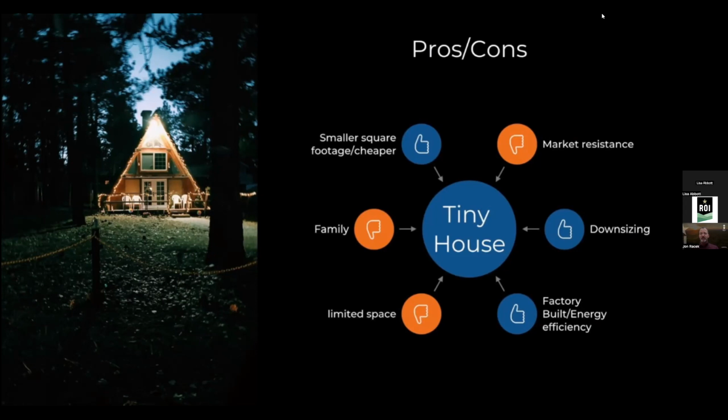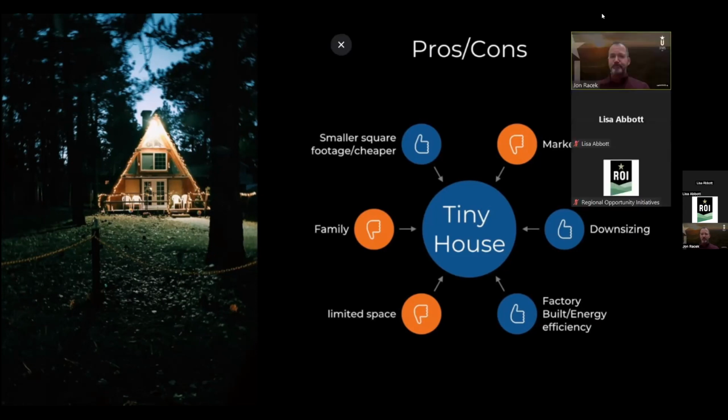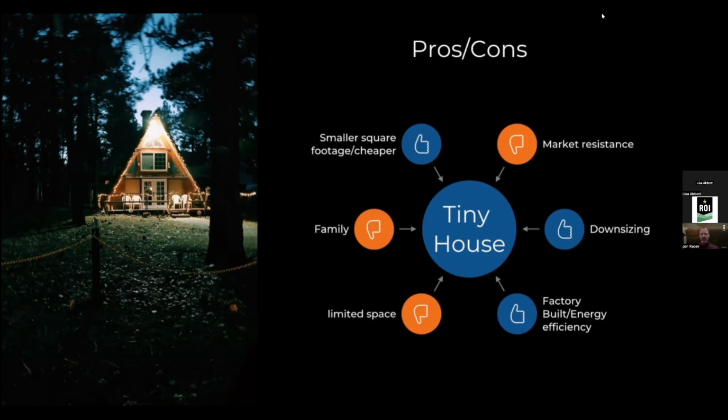And the tiny house is kind of a moniker that can be applied to lots of different things. You can apply it to little A-frames like this. You can apply it to very small little units, as we saw in some of the previous examples. I think it's under 600 feet is maybe what someone has defined a tiny house, but really it's about how do we build smaller. How do we maximize our space? How do we be thoughtful about our space?